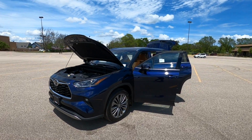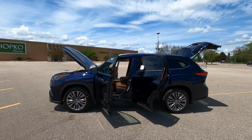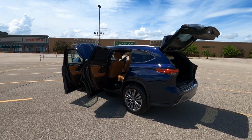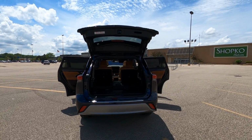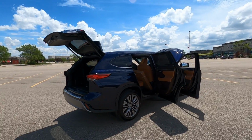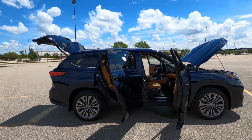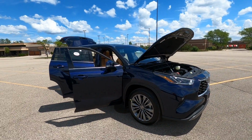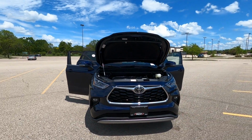Okay, there you are. The brand new 2020 Toyota Highlander Platinum Edition, all-wheel drive. Blueprint is the color on this one, with the glazed caramel leather interior. Platinum Edition comes with a bunch of standard features, including those huge 20-inch alloy wheels, panoramic moonroof, JBL audio system, the 360 camera, just a ton of features.